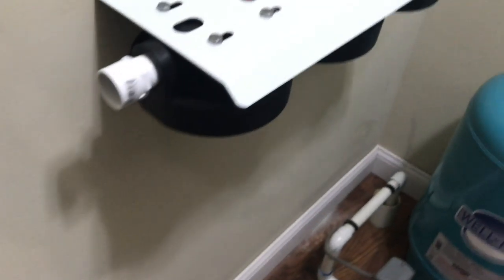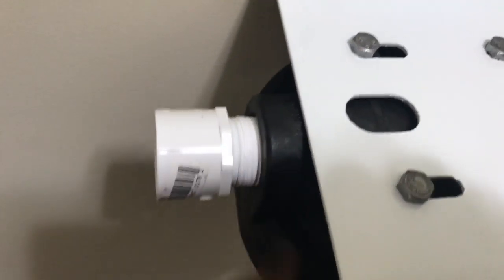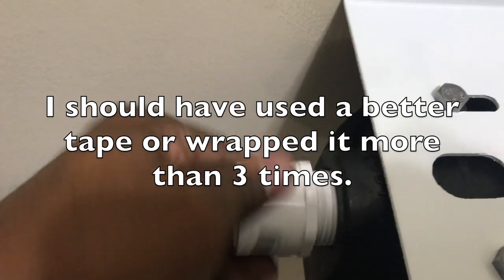So let's put some tape on these. Let's get some tape on. I want this one and this one for both sides. So let's take these up now and screw them in. Okay, I have my tape. I have some Teflon tape on both fittings.